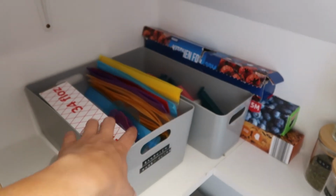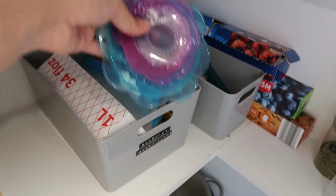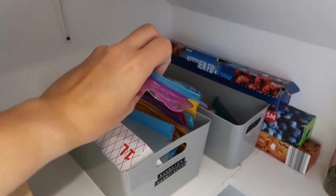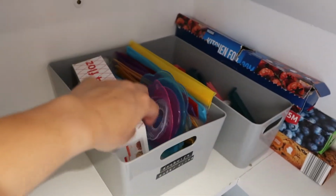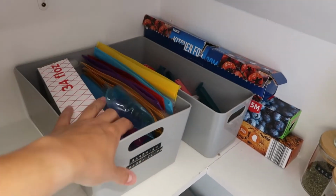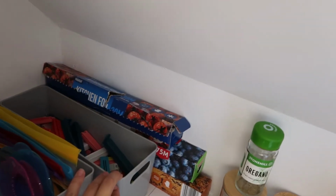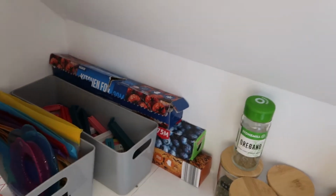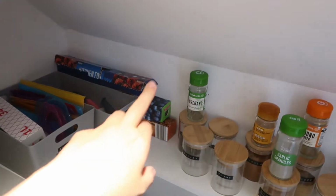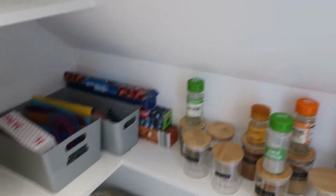So we've got some reusable sandwich bags. I finally found my silicone lids from IKEA, so they're really good to put on the end of an onion or end of a lemon, on top of jars, anything like that. We've got a little tub of pegs, like clips, and then at the back I've got the greaseproof paper, cling film and foil, and the foil, like I said before, is the one that we use the most.